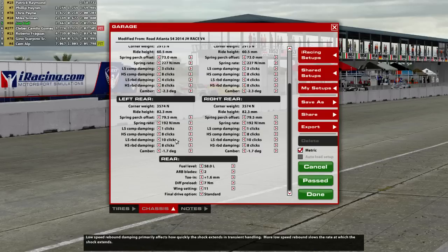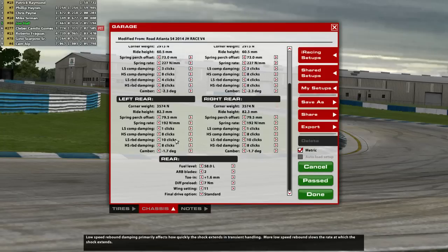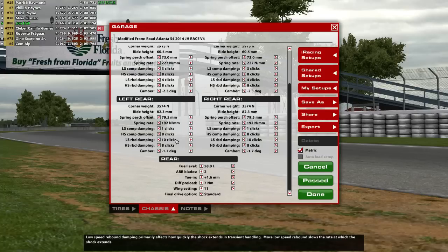And that's just the pitch. Now the dampers for the roll. When you increase the rebound damping, we're going into a left-hander. The car is going to want to roll to the right.